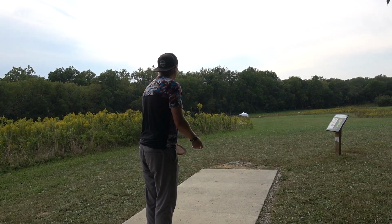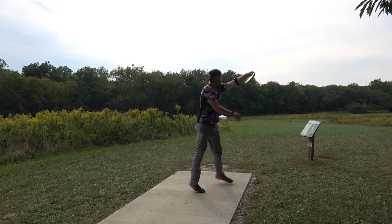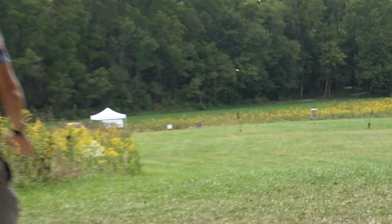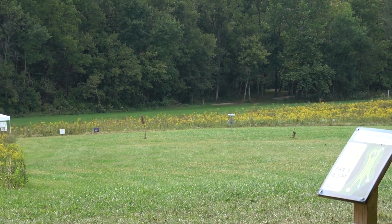Tony will show you the left side. The lefty route. It's basically the same thing. You just want to get it over the rough here. Maybe not quite as wide as you wanted, but in the circle. Yep, still putting.